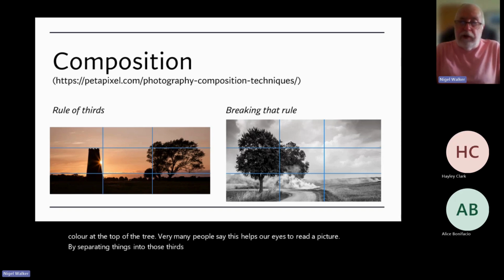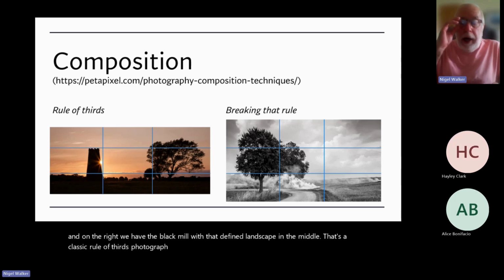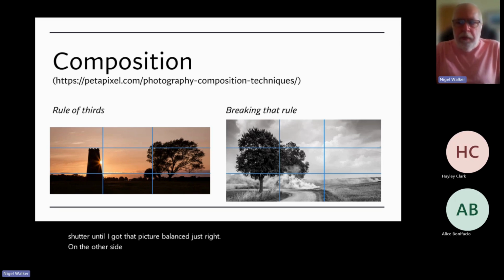So on the left-hand side of the picture, we have the tree, and on the right, we have the black mill with that defined landscape in the middle. That's a classic rule of thirds photograph. And to take that, I moved around the Westwood, looking through my shutter until I got that picture balanced just right. On the other side, I've broken that rule completely.